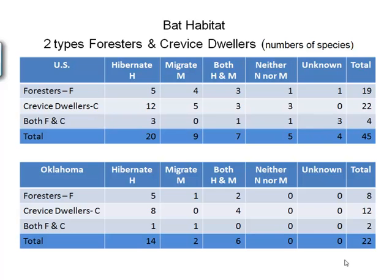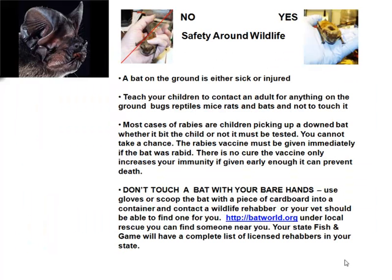Safety around wildlife. It's important that you and your children are safe around wildlife. Teach them to contact an adult for anything on the ground: bugs, reptiles, mice, rats, bats, and not to touch them. Most rabies cases are from children picking up a downed bat and getting bitten. On the ground, I'm probably sick or injured.